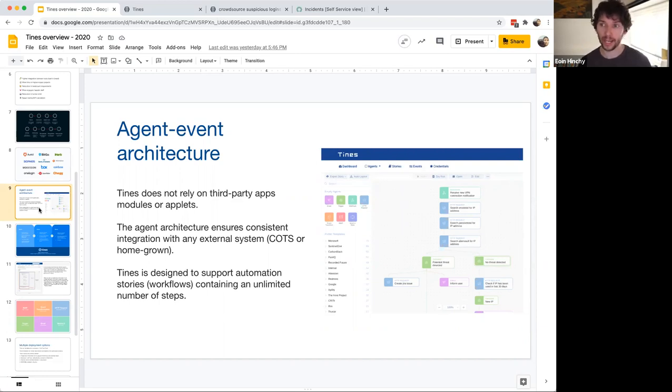We treat CrowdStrike the exact same way as Carbon Black, as Endgame, as SentinelOne. It's just an API. And that's the flexibility part. In terms of the usability differentiation, we are laser focused on ensuring that the main users of Tines are people on the front line. And so every feature that we release is designed to make it easier for people who don't know how to write code to automate the repetitive manual tasks. And if you do know how to write code, that's absolutely fine. However, Tines is going to ultimately help people who don't know how to write code automate their repetitive manual tasks.